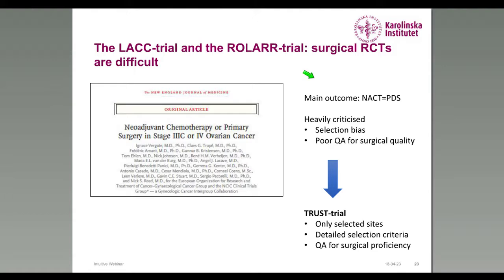But again, as you all know, this trial has been heavily criticized for selection bias. There's been a poor quality assessment for surgical quality. And maybe this trial showed something completely different. So this has led to a new trial called the TRUST trial.